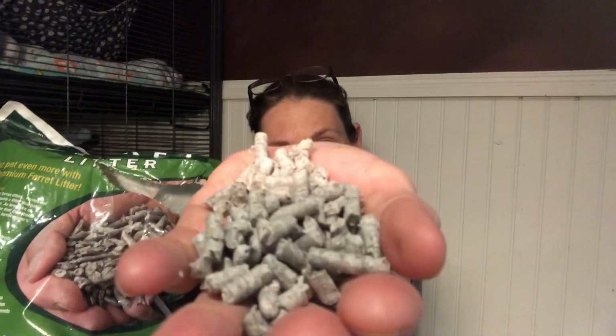So I'm going to show you guys the paper litter. I had to do this because this is all I could find, and I was out of litter. I'm not a fan of Marshall's products, mainly for a couple of reasons. Again, just personal. They're overpriced is the number one reason. The second reason is a lot of times some of the stuff they sell, you shouldn't even give to your ferrets. But that's here or there. Basically, this is the paper pellets. They look like this, and it's just paper pellets.